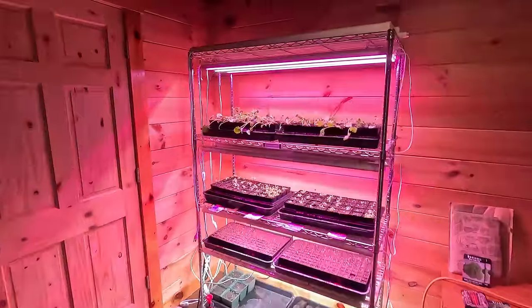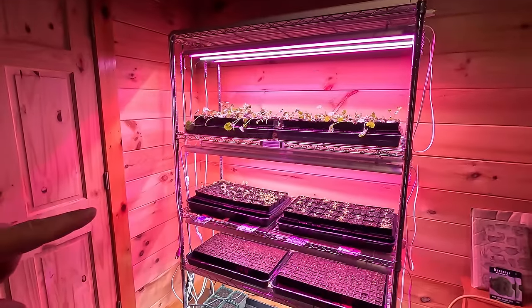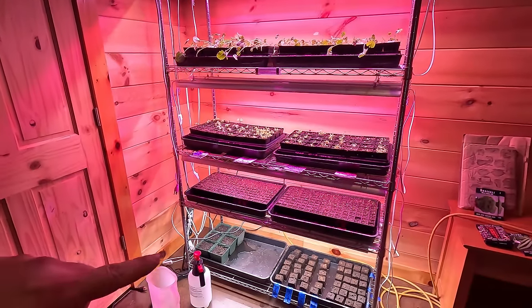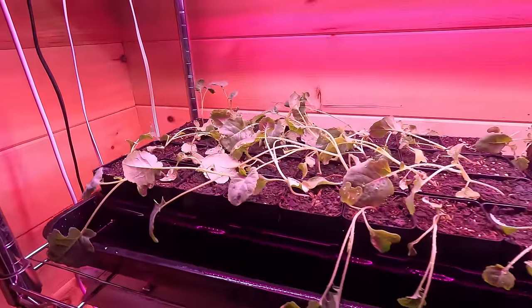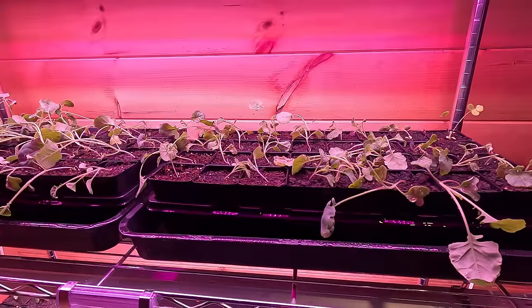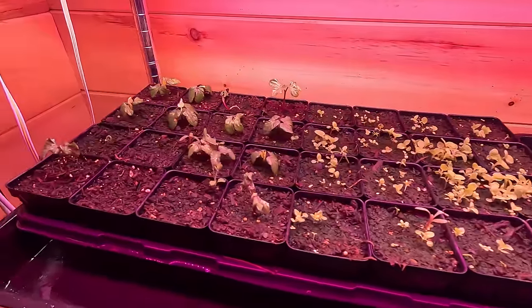So down here in the basement, we got our grow shelf set up. I've got more lights. We've got a total of 4 shelves with plants on it. We are a little bit behind. This is broccoli that I just watered. Down here, we got 2 trays of flowers for Rebecca.